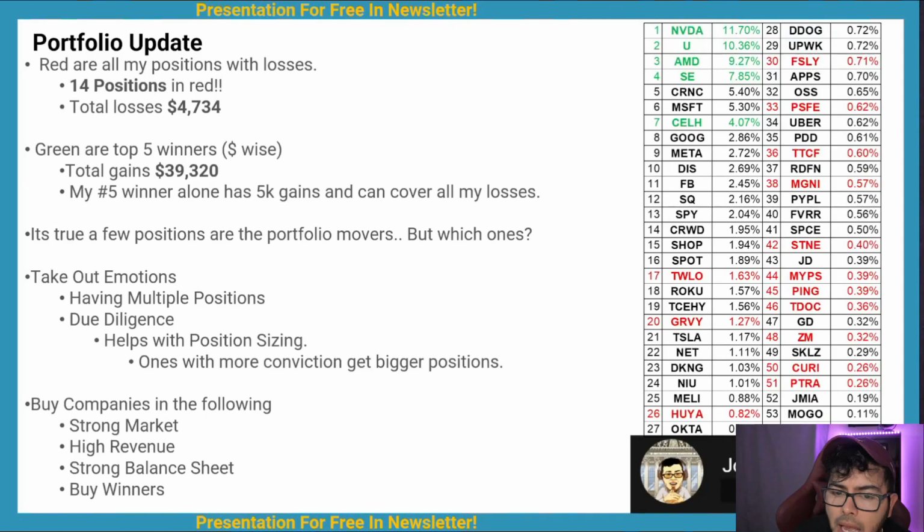Doing this due diligence also helps me with position sizing. NVIDIA is a company I know so well, I don't mind having a huge position in it. But maybe, for example, Teladoc right here, a super small position in my portfolio. I don't mind being in the telemedicine market, but maybe I don't follow Teladoc too much to make it such a huge position in my portfolio.